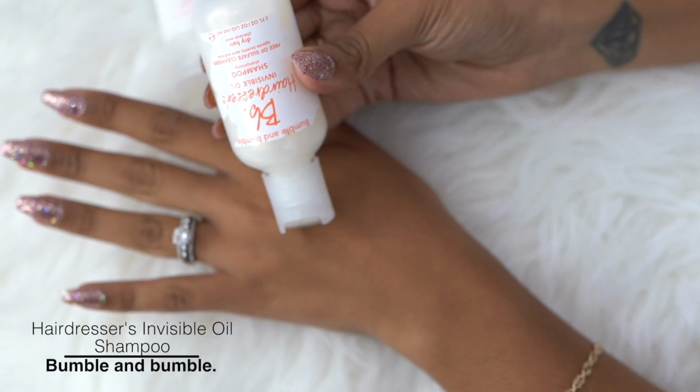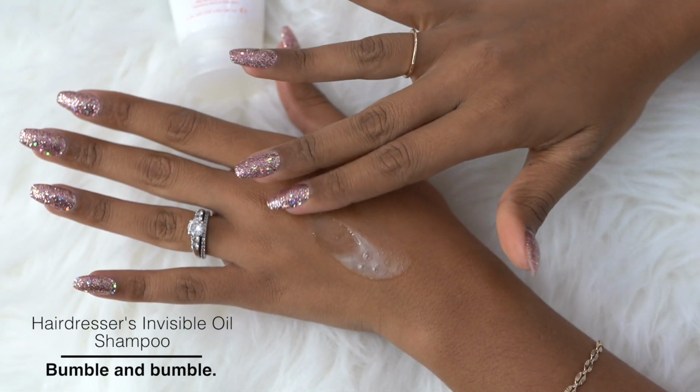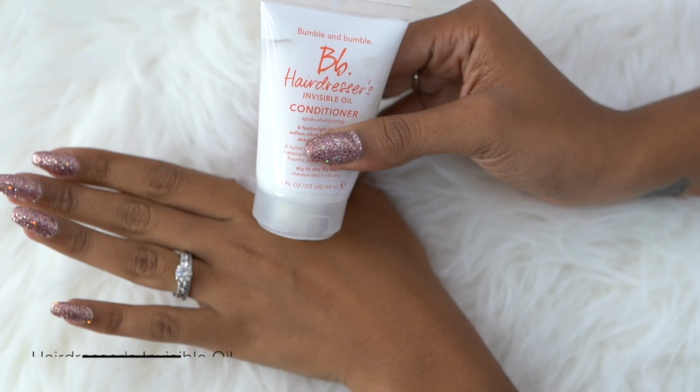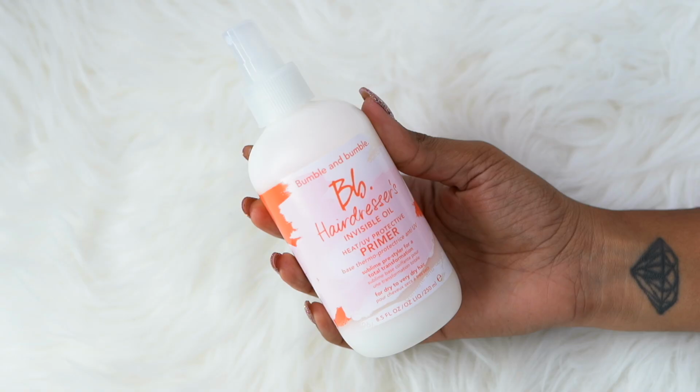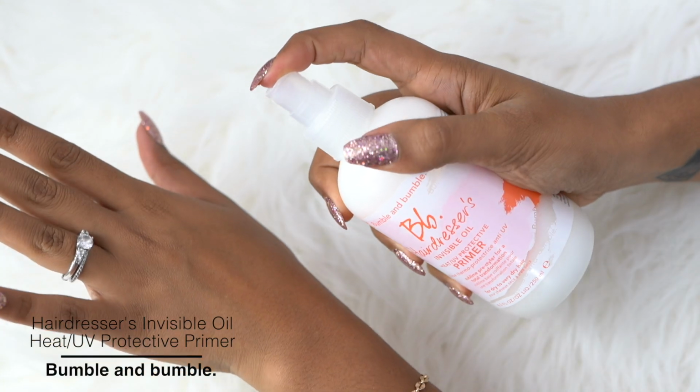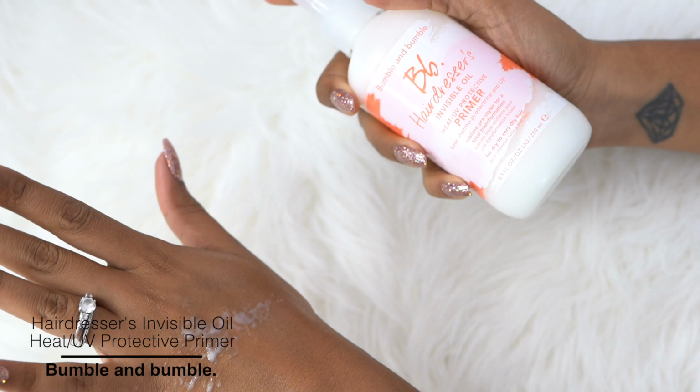These products have a luxurious blend of 6 featherlight oils that help soften, tame, defrizz, detangle, and protect against breakage, all without weighing your hair down. Plus, the primer contains UV protection to help shield your hair from the drying effects of the sun, and that's one of the main reasons why I love it so much.